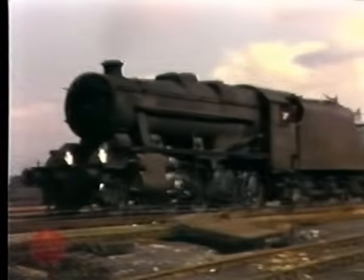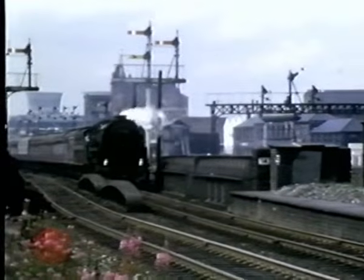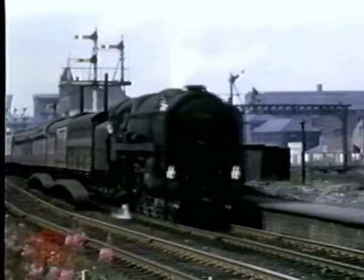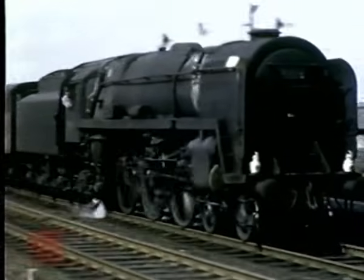Getting a Class E partially braked freight on the move is Holbeck 8F 48158 on a Skipton-bound working. On the up slow on a Carlisle-Leeds train is Britannia 70004 William Shakespeare. This engine was once the pride of the Southern Region and kept in immaculate condition for working the Golden Arrow boat train.